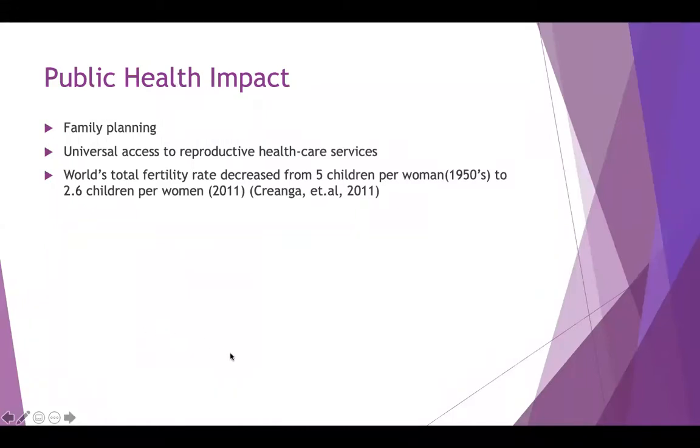And for the public health impact, as I just said, it impacts family planning, which can definitely be a benefit, allowing families to properly plan before conceiving a child, and universal access to reproductive health care services. And the world's total fertility rate has decreased from 5 children per woman back in the 1950s to 2.6 children per woman in 2011. This is due to the use of hormonal contraceptives as well as some other factors.